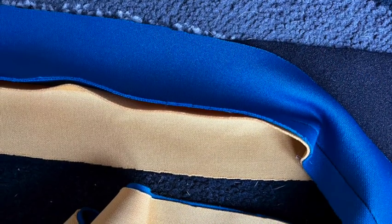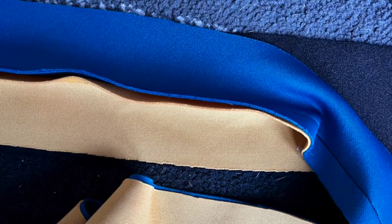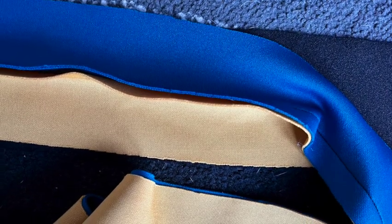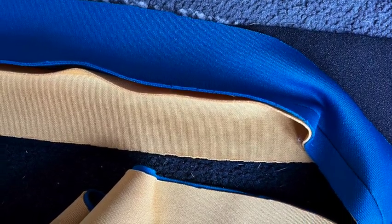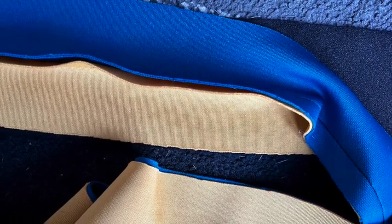I then pinned this striped piece right sides together with the black crepe piece, stitching all the way around while leaving a couple of inches open to allow me to be able to turn the tie right side out, then stitching the opening closed.